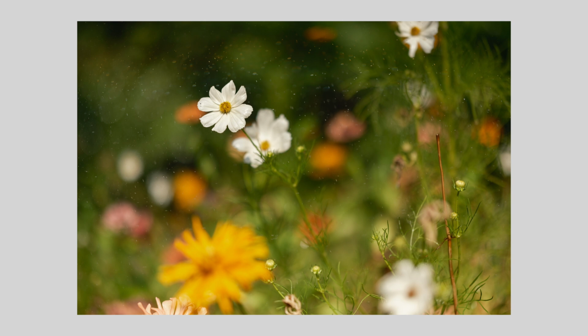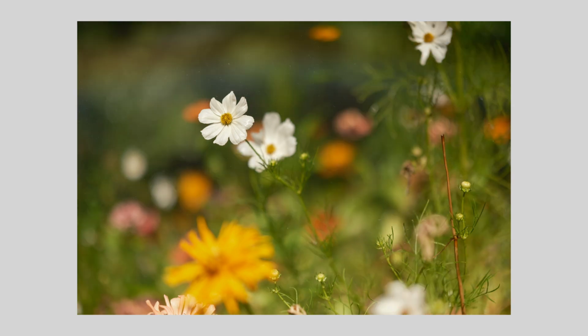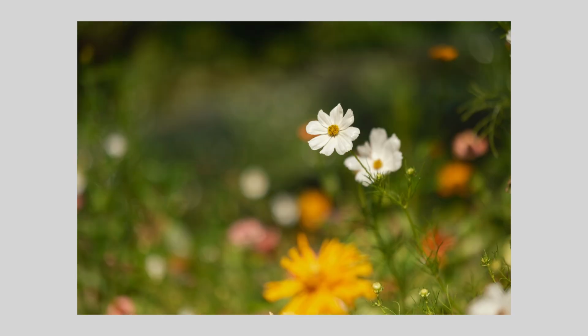I kept trying different compositions. You can see a few options here, but honestly, the one without the water is probably the best. It's just a nice, crisp, pretty flower photo. And the white flower really stands out.